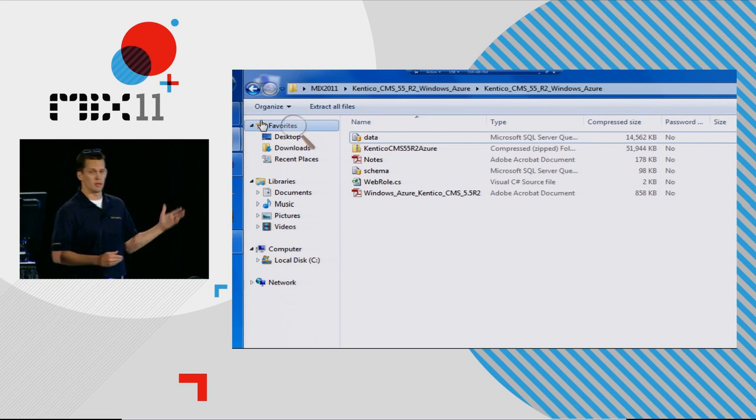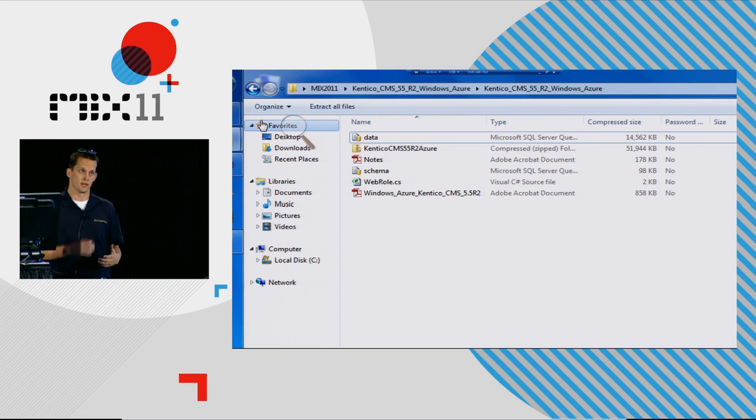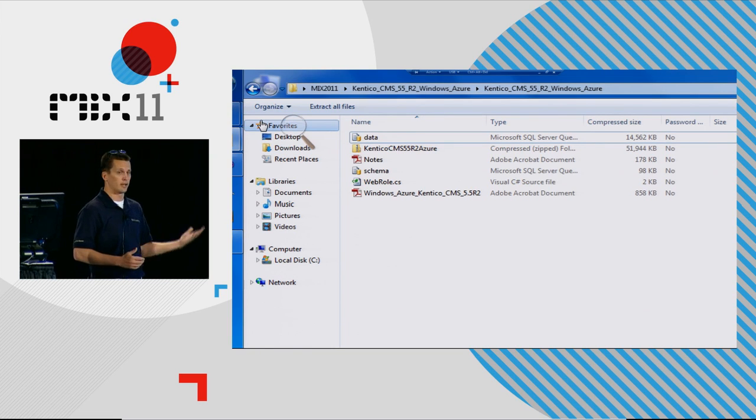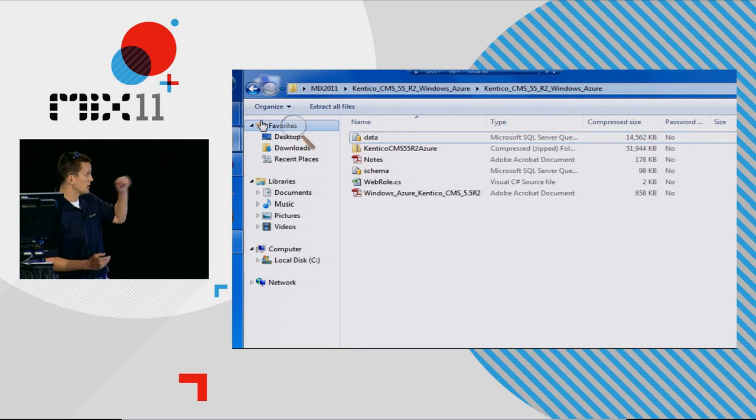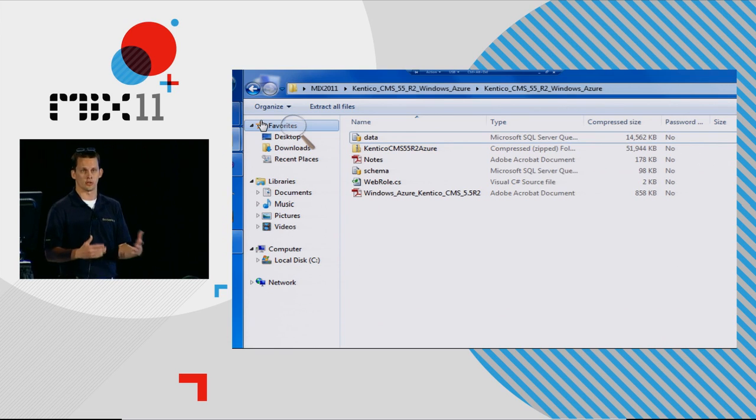And then they have a schema, which you would run against your Azure database that sets up the table structure, views, and things like that within the Kentico database. Then they have a data file, which pre-populates it with a lot of base information. It does take a long time for that data file to execute within SQL Server, but it is possible to do it. In addition, they have a zip file that's an entire application. They took a base Kentico website and converted it to a web application for you. So it's a real easy way to get started with that.